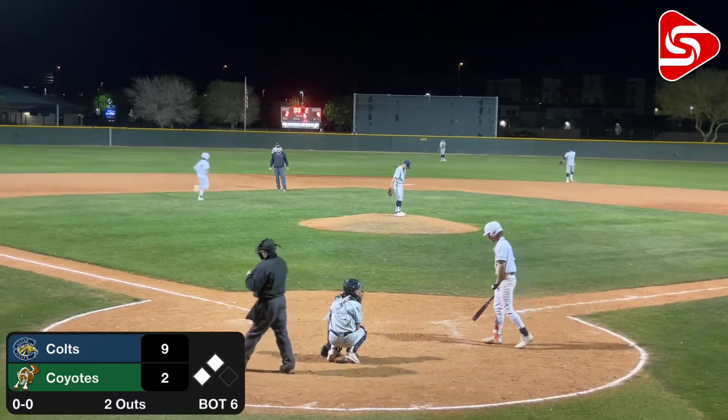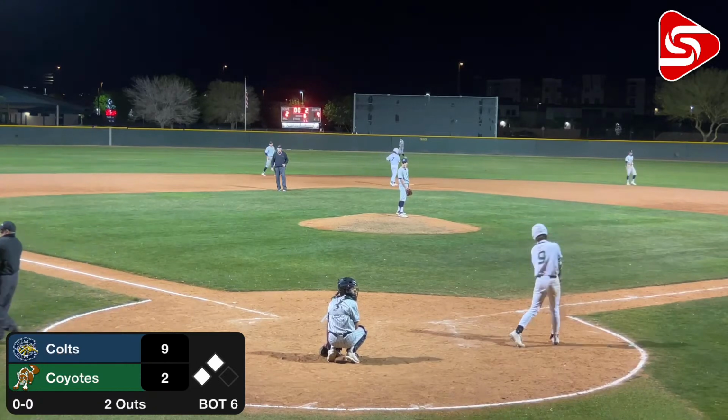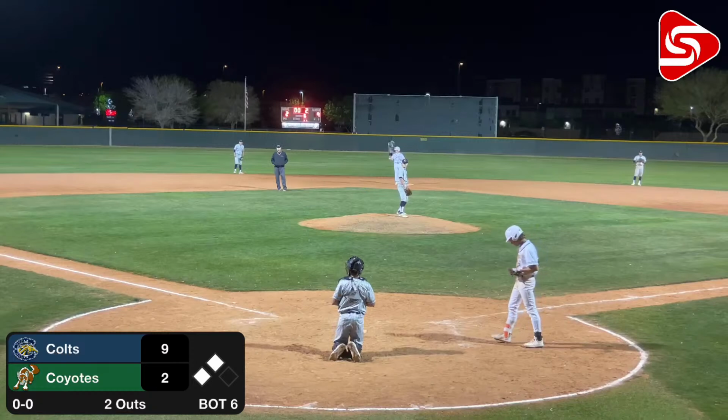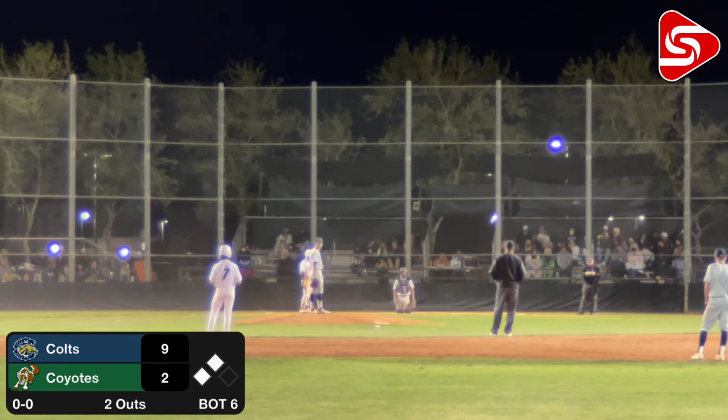And now you've got the 8-hole hitter. Is this number 9? Jackson Reed. Reed is 2 for 2. Bottom of the order. He's definitely helping his team today, and he's hoping to get 2 more runs across as the Coyotes are trailing 7.